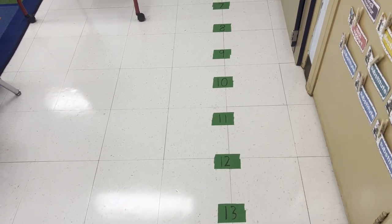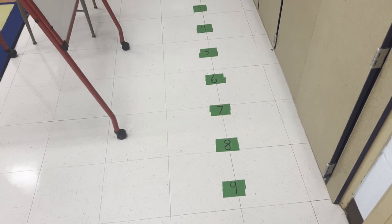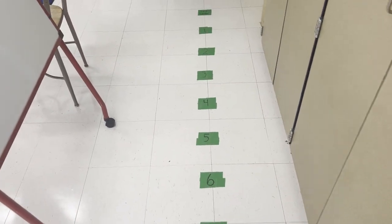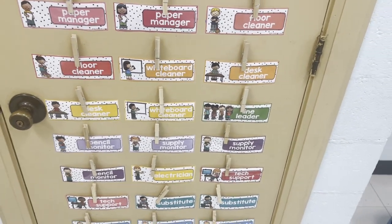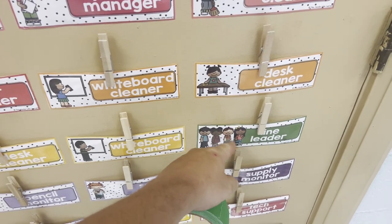This is very helpful for avoiding issues with students getting in line, especially in kindergarten. I also left a spot here for the line leader, because I do have class jobs, and being a line leader is one of the class jobs that I have for kindergarten.